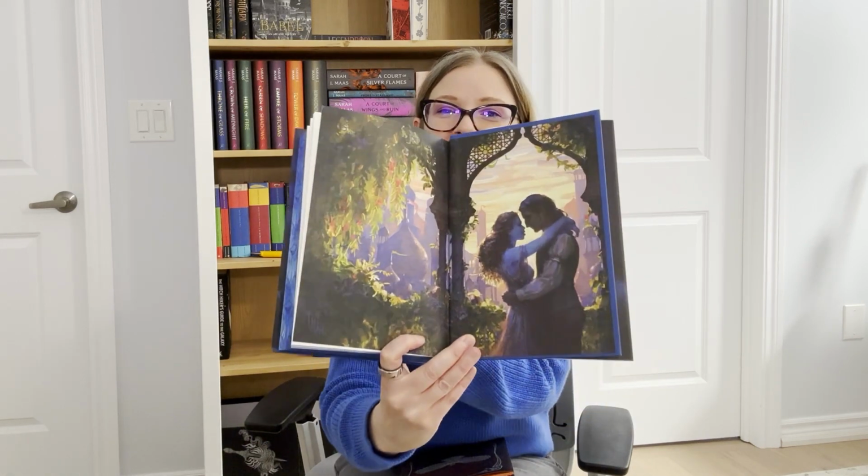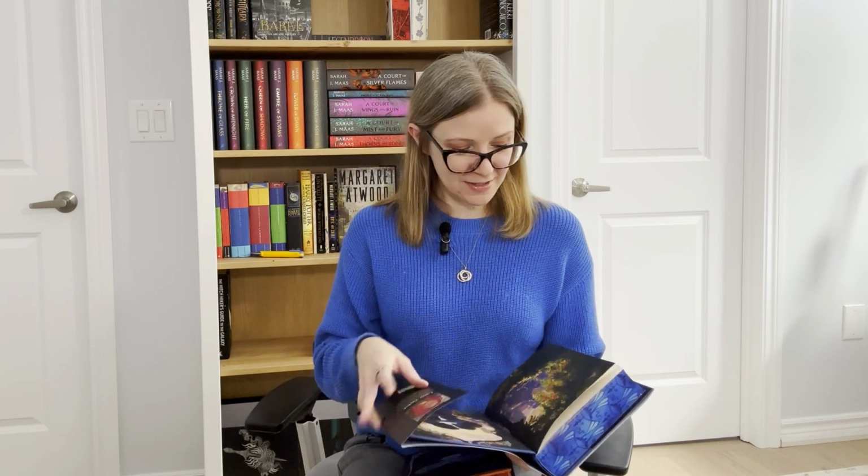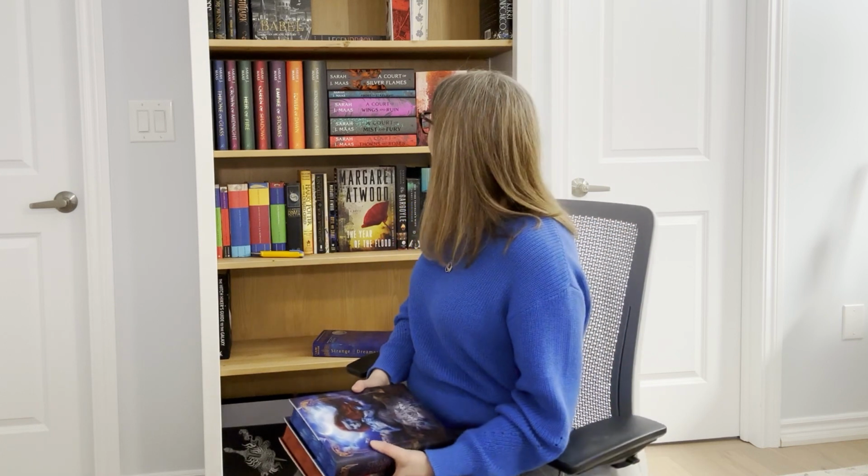Look at this. Oh my gosh. So, so gorgeous. I'm very, very happy with these. They were packaged very, very carefully and they're absolutely beautiful. They look even better in person than they did online. But that is actually all I have for this book haul today. I think it's going to be quite a while before I do another one because this stuff isn't free, especially when you're importing them from overseas. It can add up pretty quickly. So I think I'm good for the next little while.